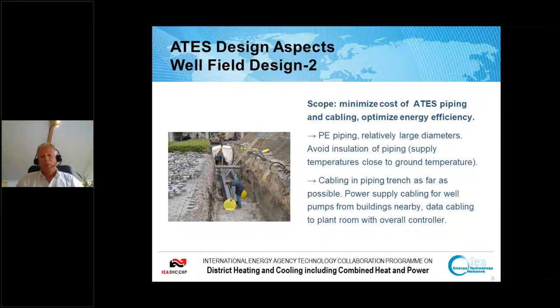The cabling will go in the same trench as the piping as far as possible, but the power supply cabling for the well pumps typically comes from a building nearby, but the data cabling and so on goes to the plant room, which controls the overall functioning of the ATES system.